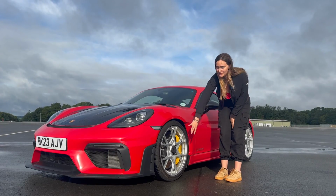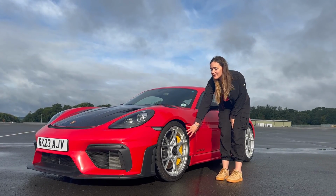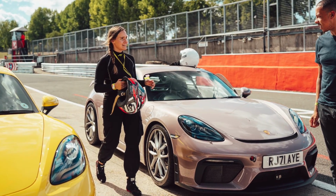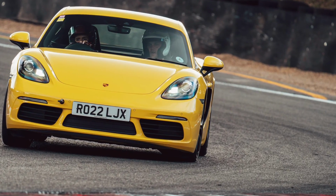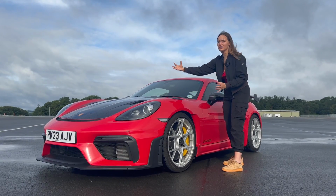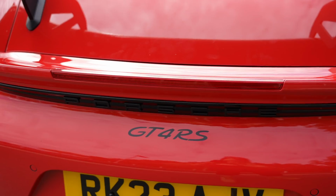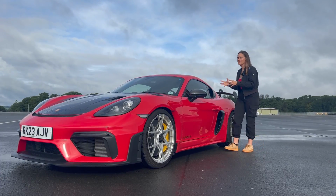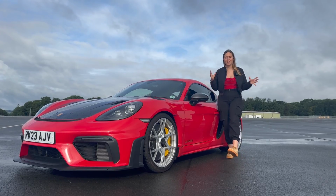Now, of course, carbon ceramic brakes are going to make a big difference, but we also have the car 10mm lower than the GT4, 30mm lower than the standard Cayman. You'll also find uprated springs and dampers, a wider track at the front by 6mm and a whopping 8mm at the back, all designed to make you as a driver enjoy and extract as much as you can out of this car.